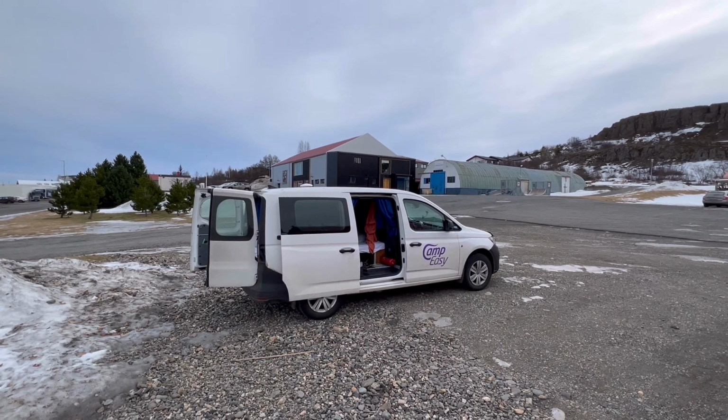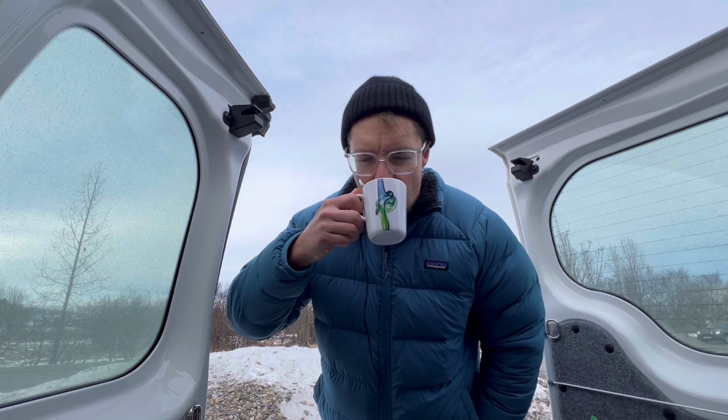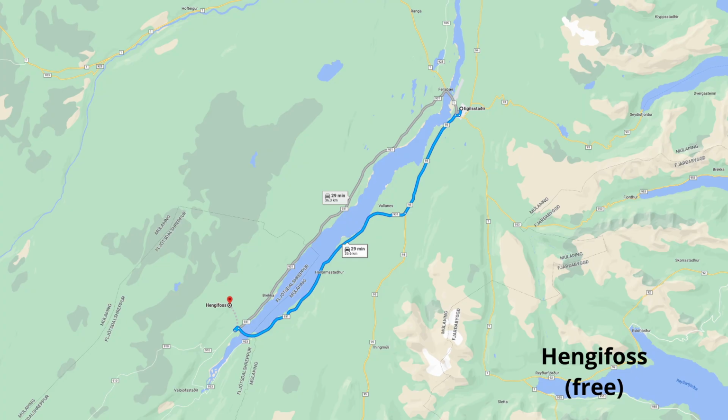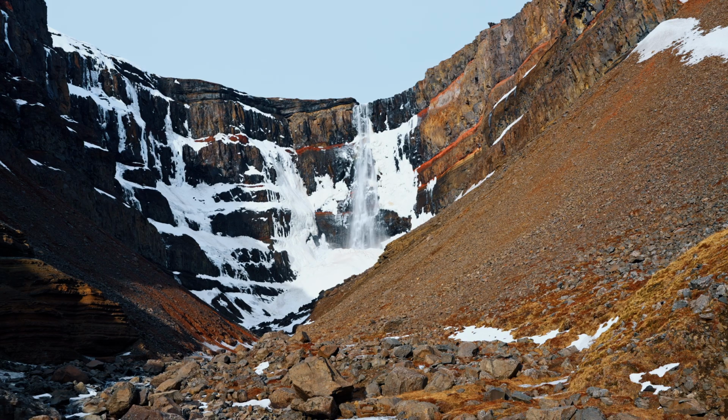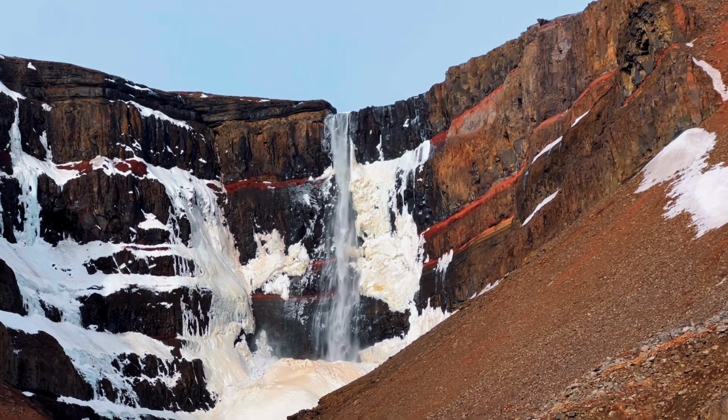After a short night watching the Northern Lights, I went to Hengifoss, the third highest waterfall in Iceland, located about 30 minutes outside of Egilsstaðir. After 45 minutes you reach the end of the trail. The waterfall is surrounded by basaltic pillars and red layers of clay, which makes it look extra cool.